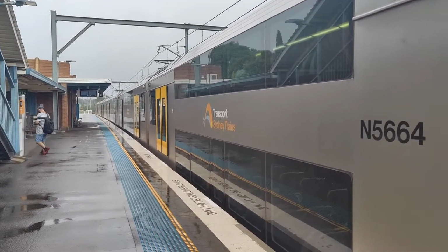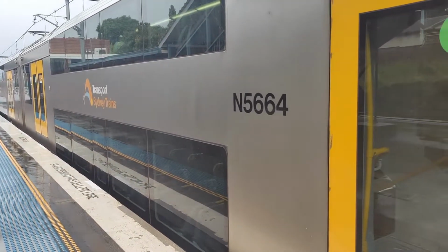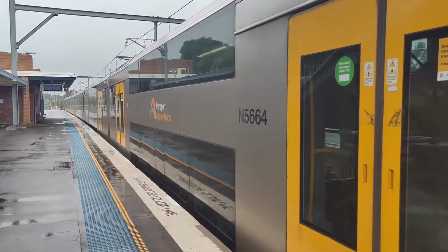I'm currently here at Doonside Station. Departing from Platform 3, we have A64 for a Penrith service.